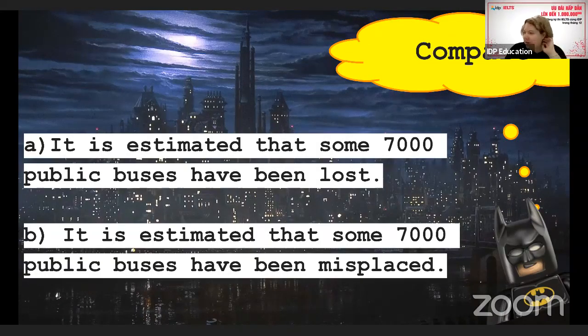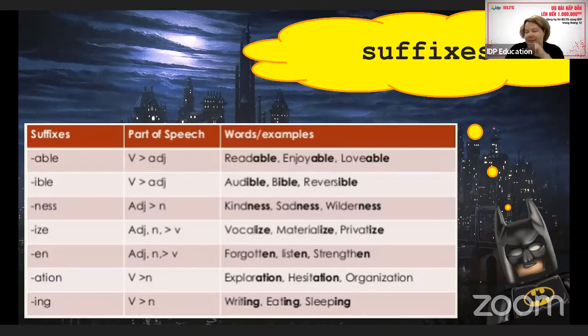Next point. So we did look at the prefixes. Now let's look at the end of the word. Where comes suffixes? Suffixes help us to make from one part of speech another part of speech. If you want to make a verb into an adjective: able, read, readable, enjoy, enjoyable.